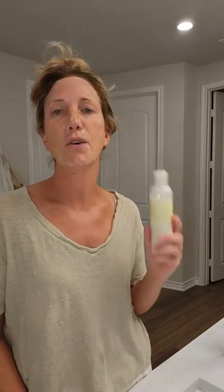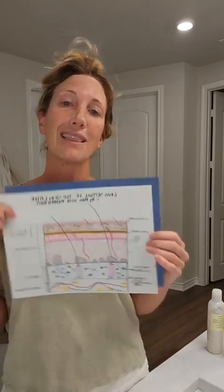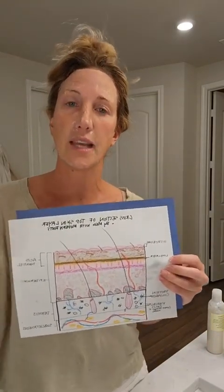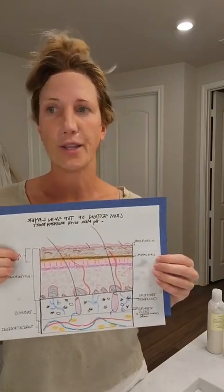It also has the milk kefir in it. The milk kefir, like I said before, helps balance that pH and the microbiome and bacteria that exists there. So if we're taking care of our levels, every level is stronger, and stronger together means better, healthier skin. Okay, I'm gonna rinse this puppy off.